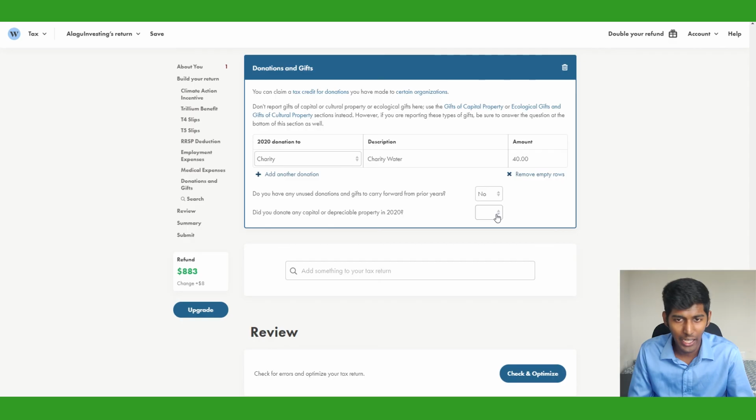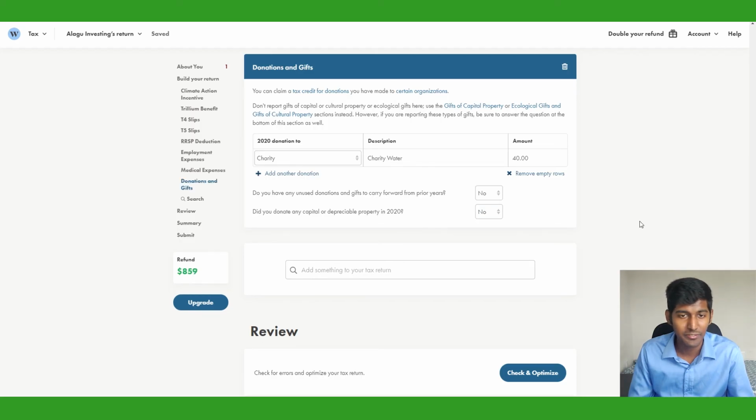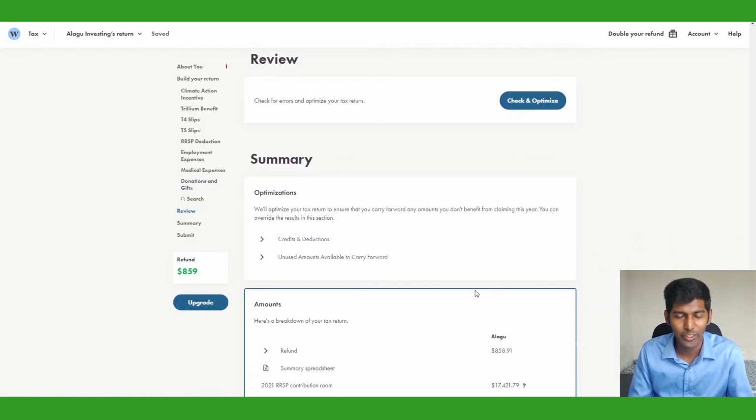Did you donate any capital or depreciable property in 2020? I did not, so I'm going to say no here as well. For other specific forms such as T4 for benefits, T5 for dividends, T5008 for capital gains from investments, student loan interest credits, unused student, provincial, and federal tuition amounts, and other things, I'll be making another video focusing just on those. For now, let's continue and you can check your summary here.